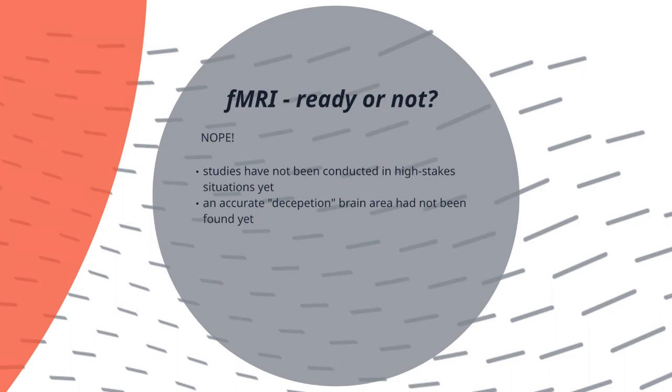There are also some other limitations. The brain regions activated by deception in this research don't necessarily become active only during deception. So identifying those areas of brain activation that are specific to deception has not yet been done.